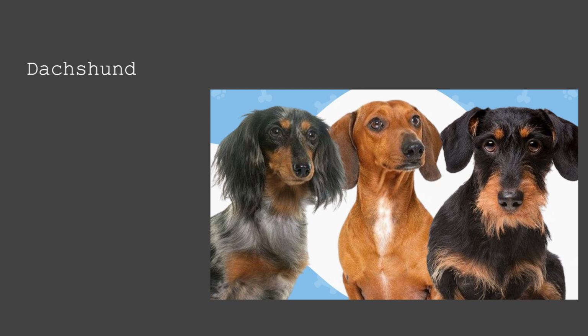They're literally nicknamed Wiener Dog. You can't get much better than that. They're adorable. So much coat variation, so much color variation, so much pattern variation, different coat texture variation. Overall, 6 out of 10.